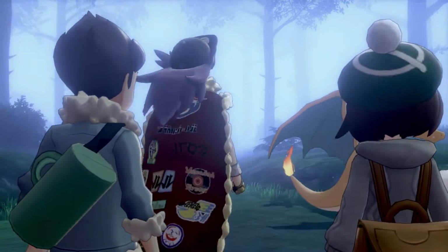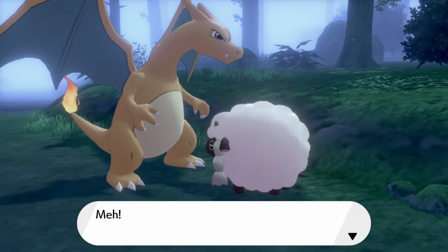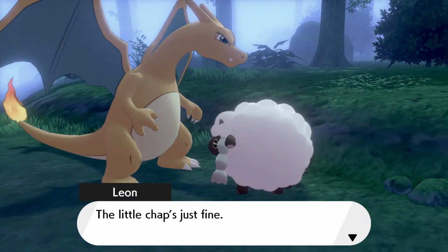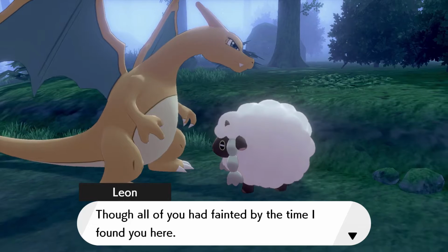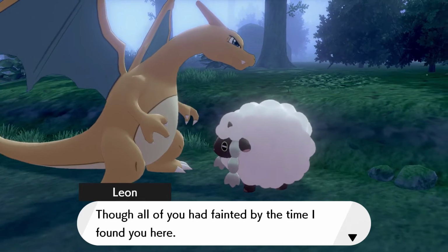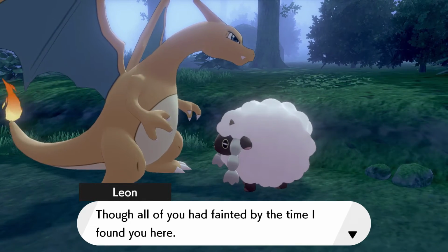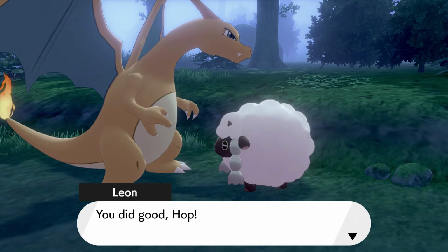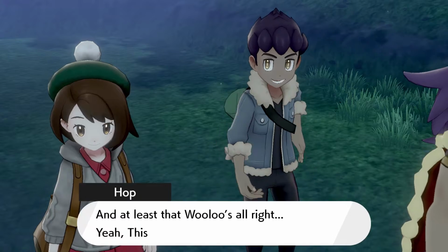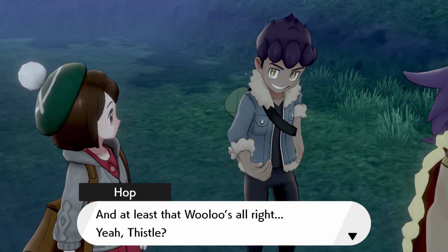No, he's got his hop sensors. Yeah, I know. And Charizard. Meh. The little chap's just fine. Of course he is. Let's say it was a male Wooloo. Oh yeah, true. Chap. Happy Chappy. It's true. But still though, the hop sensors are real.